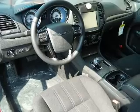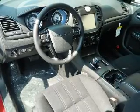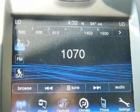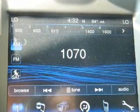Keyless entry, power door locks, power windows, cruise control, power steering, air conditioning. And for your peace of mind, the following safety equipment is included: side airbag, traction control, stability control, low tire pressure warning. Let us put you in the driver's seat today.